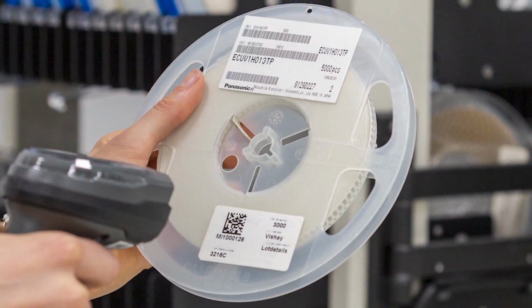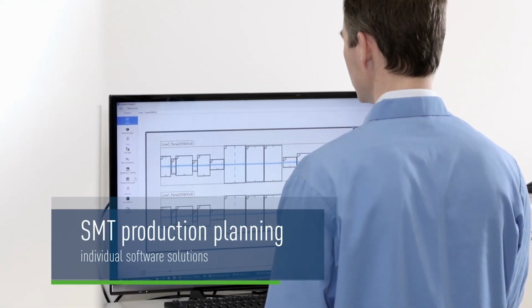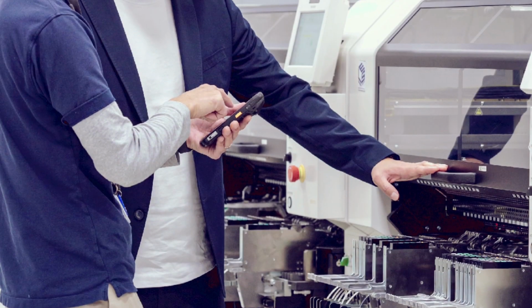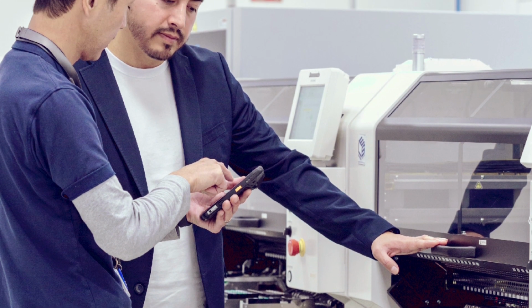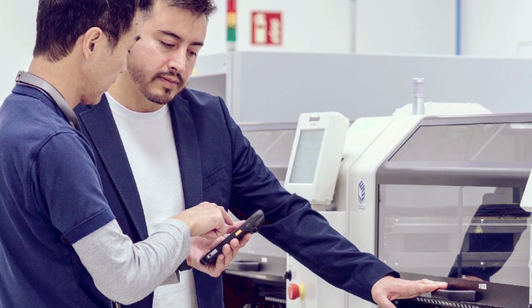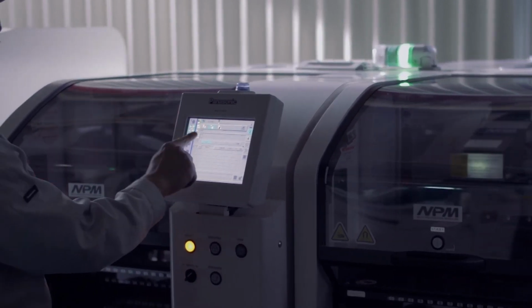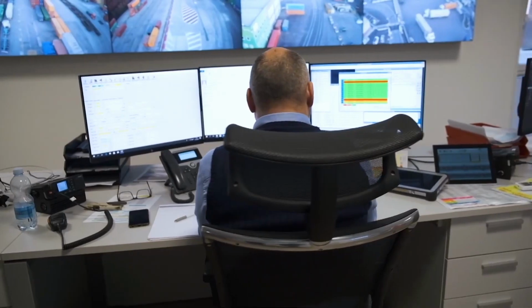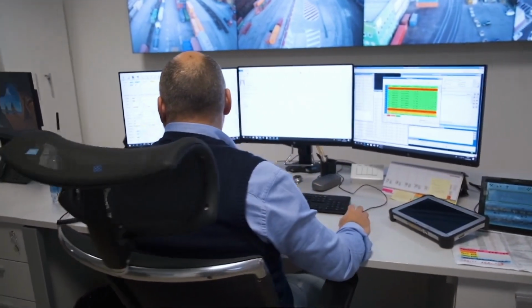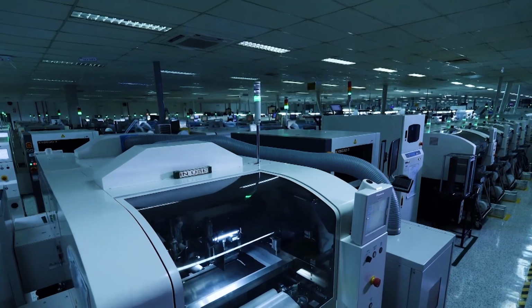We have our own production planning tool called MFO for our equipment, but also for third-party machines. Taking multiple parameters like operator availability and skill set, available equipment such as nozzles, feeders and machines, and shift schedules, product information and planned work orders into consideration, MFO is providing an optimal production and setup plan that allocates operators in the most efficient way.